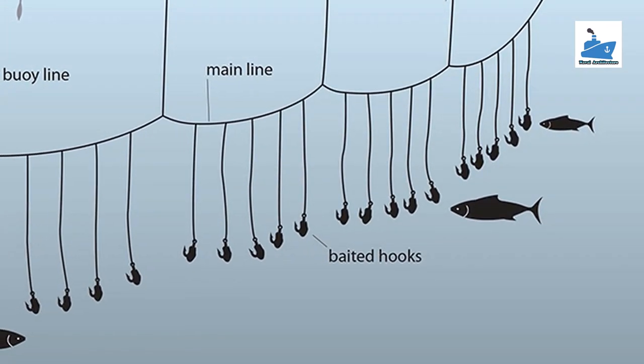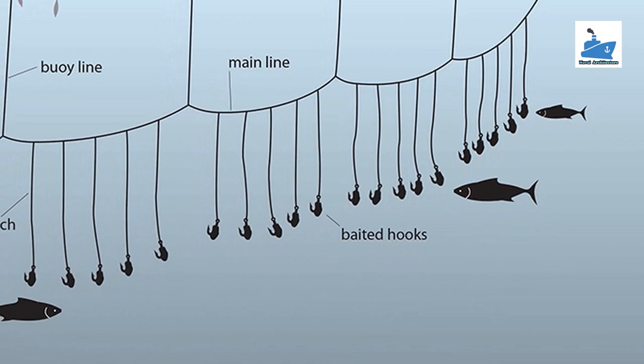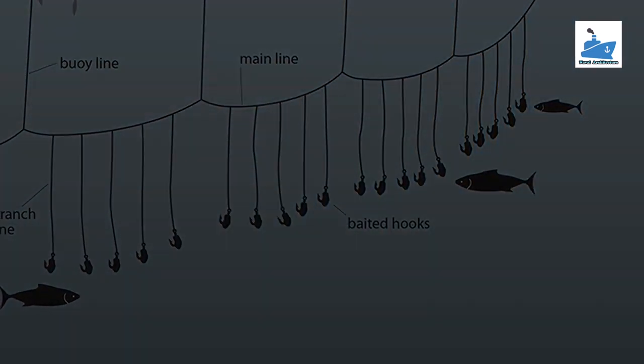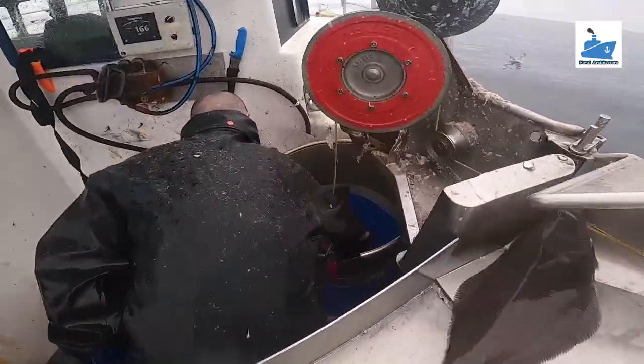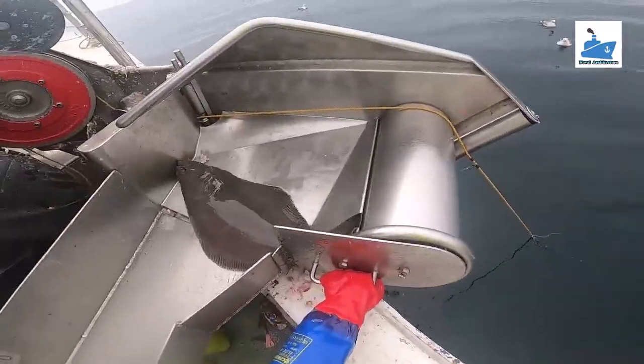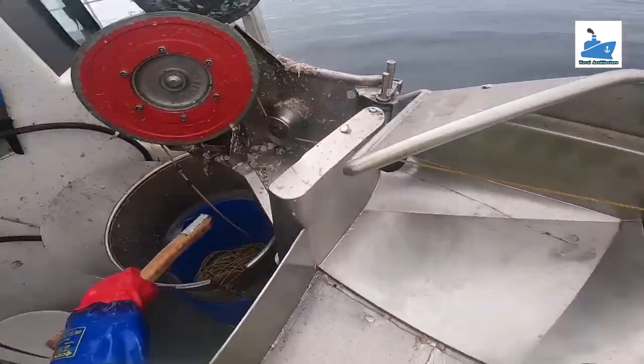1. Mainline and hooks. The mainline is a long, often monofilament or multifilament line that can stretch for several miles. Baited hooks are attached to the mainline at regular intervals. The hooks are left in the water for a certain period to attract and catch fish.